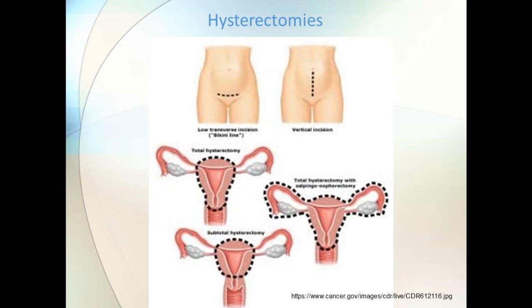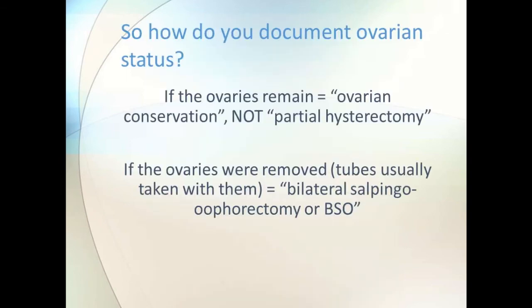Again, a hysterectomy removes the entire uterus. A hysterectomy with salpingo-oophorectomy. This one would be supracervical, the cervix remaining intact, relatively unusual. So I get asked, well, what am I supposed to say? Well, the answer would be ovarian conservation. If the tubes and ovaries were taken with it, the technical term is bilateral salpingo-oophorectomy, BSO for short.